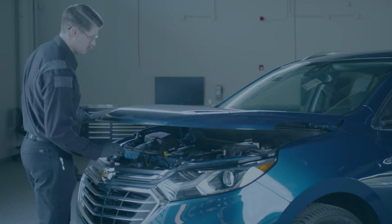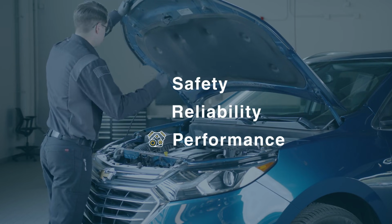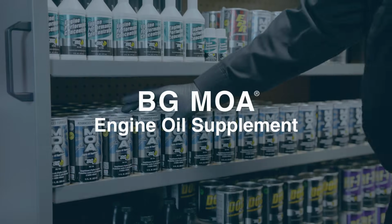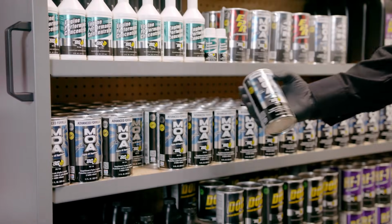As a vehicle owner, maintenance comes down to three things: safety, reliability, and performance. We are recommending BG Advanced Formula MOA to improve the reliability and performance of your engine.